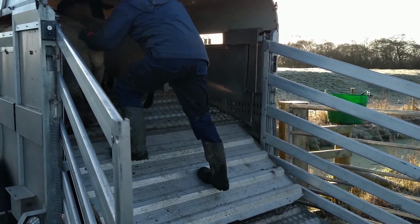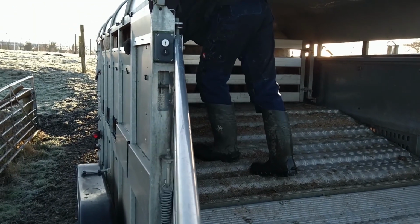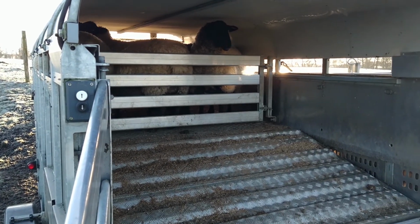Climbing up the ramp, most of them went in. And then they just go behind that little gate up there. Plenty of room, it's like a double-decker bus. You can see them up there. Quite happy.